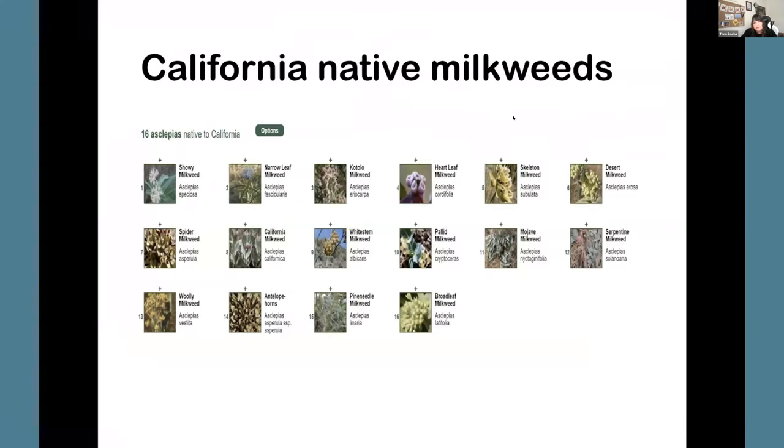What's super important, here's a few. People don't realize how many California native milkweeds there are. This is a list of all of the California milkweeds. I don't want to get too much into milkweeds. It's a must-have. You have to start planting more of it right now for the monarchs because the numbers are so bad. They only had 1,900 total in the overwintering sites for all of California this year, down from 30,000. So please plant milkweed.